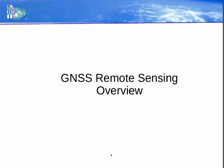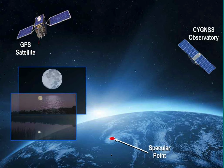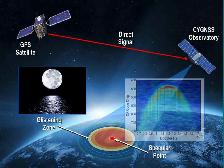But this is just basically a GNSSR overview. I'll go through this quickly because I think a lot of people know what's going on here. But from space, you get the forward reflection from the GPS satellites that are continually transmitting over the whole surface. When you get a calm sea, you basically get a very specular reflection, so you get a nice clear moon in that example there. It's not in the visible wavelength, but this is just a demonstration. And then as the sea roughens, you get sort of a glistening zone, so the signal spread widens, the scattering widens across the surface.